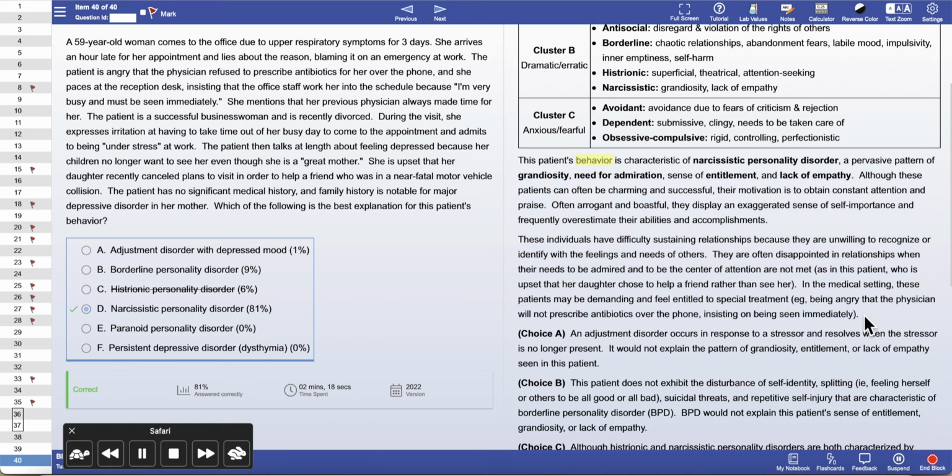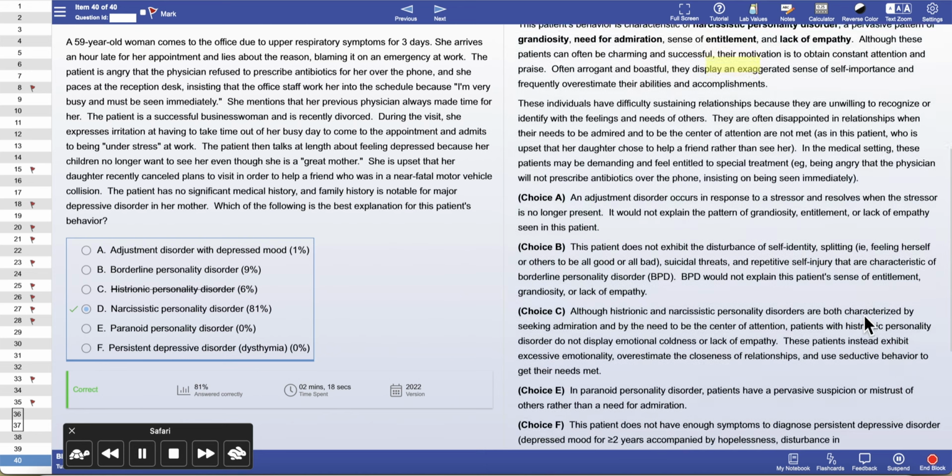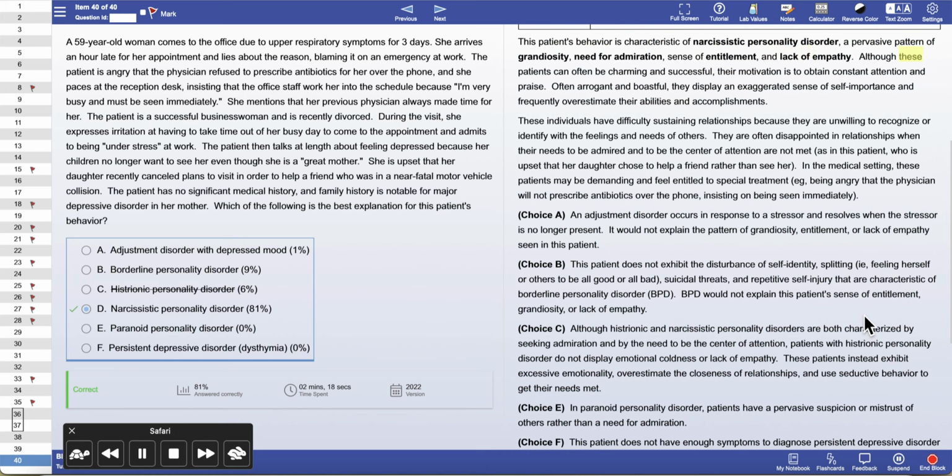This patient's behavior is characteristic of narcissistic personality disorder, a pervasive pattern of grandiosity, need for admiration, sense of entitlement, and lack of empathy. Although these patients can often be charming and successful, their motivation is to obtain constant attention and praise. Often arrogant and boastful, they display an exaggerated sense of self-importance and frequently overestimate their abilities and accomplishments.